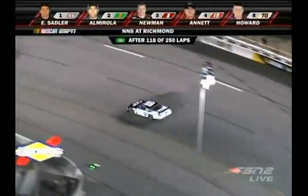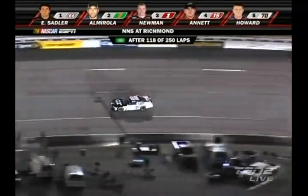So right now, Elliott Sadler is your race leader. Remember, he pitted on lap 37. You can see we're working lap 119.